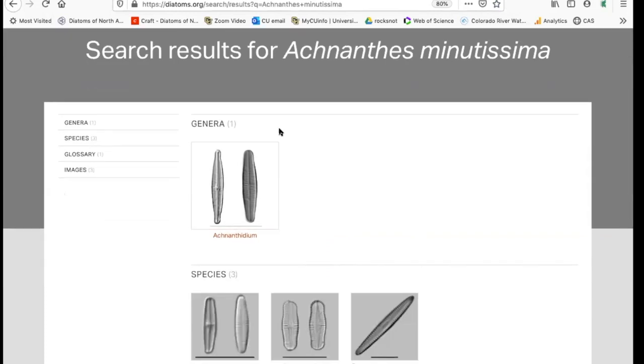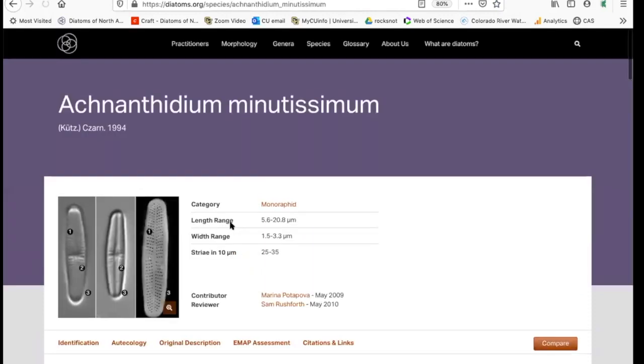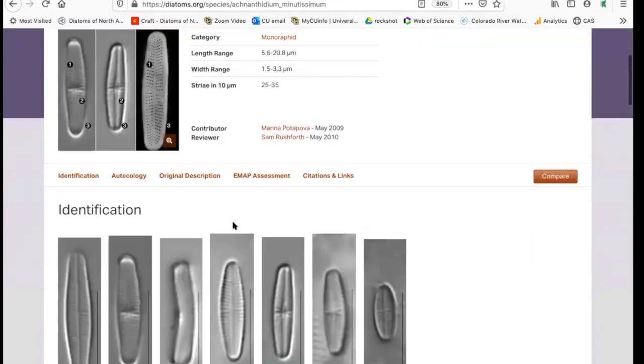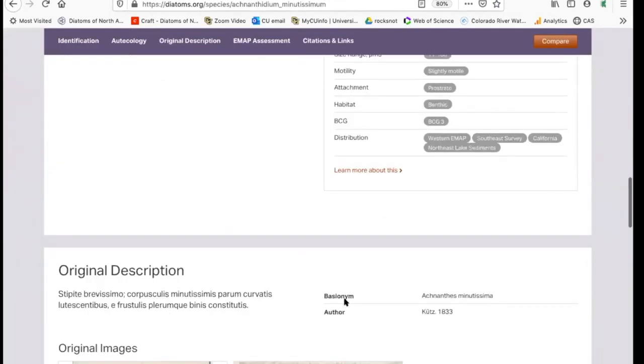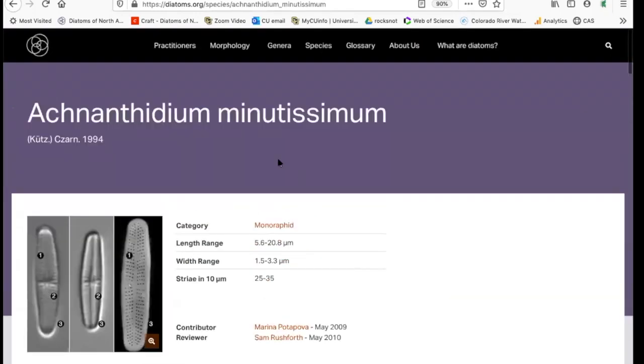Here we came to the genera, we're searching species, the glossary and images. And usually the first element returned is going to show you that if you look at the basionym, or the original description, this was first called Achnanthes minutissima in 1833, but it now goes by a different name. That one's pretty simple, but there are some where the names have changed. And if you run across an old name, we've tried to put those in there and get you to the right place.